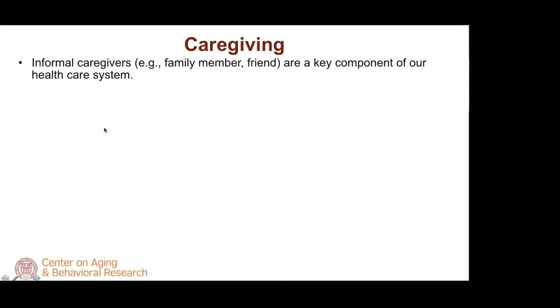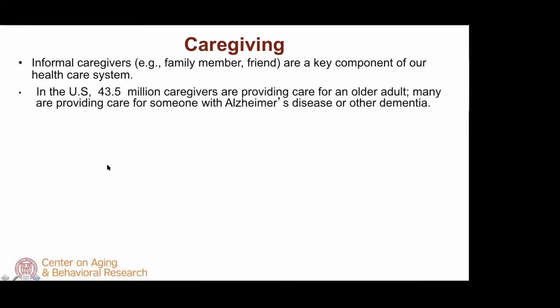We at our Center on Aging and Behavioral Research, and generally throughout the country, if not the world, recognize that informal caregivers are a key component of our healthcare system. By informal caregiver, we mean caregivers who are not paid. These are typically family members or friends who provide support to someone that they know with a chronic illness or disability. Currently in the United States, there are about 44 million caregivers who are providing care for an older adult or someone with Alzheimer's disease or a related dementia.